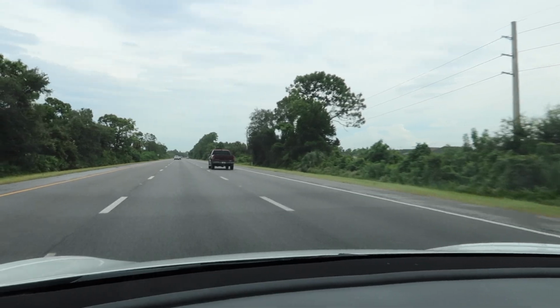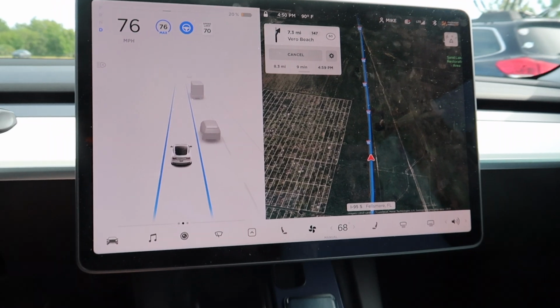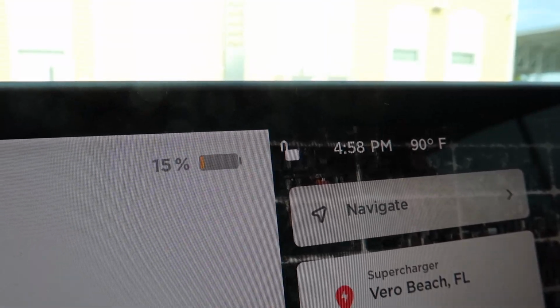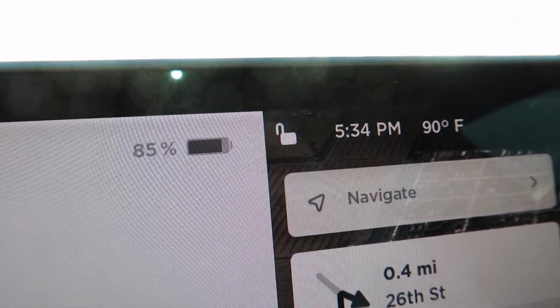The next stop would be in Vero Beach, which was 117 miles away. I arrived here at 4:58 p.m. with 15% battery. The GPS called for 25 minutes of charging here, and I ended up needing to charge for 36 minutes to get up to 85% battery.